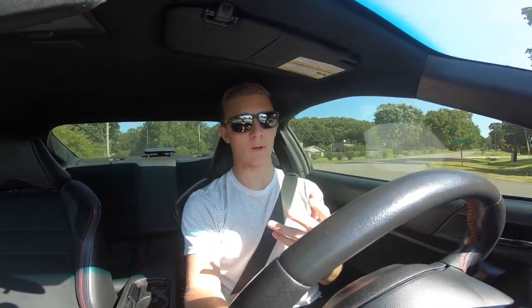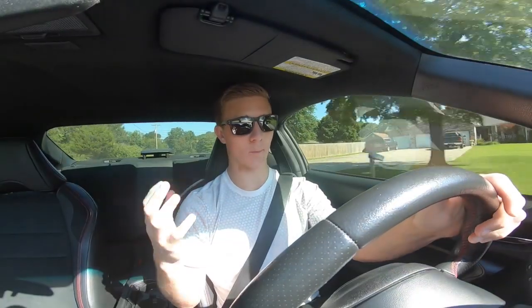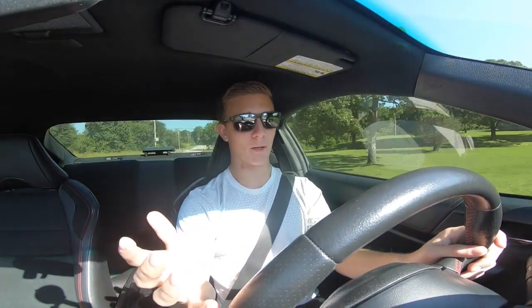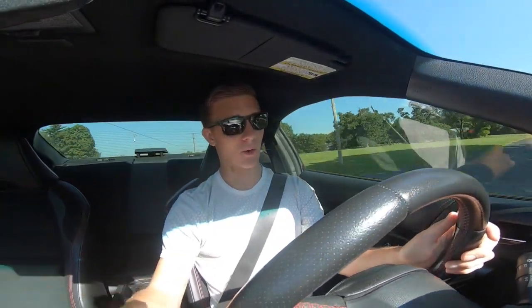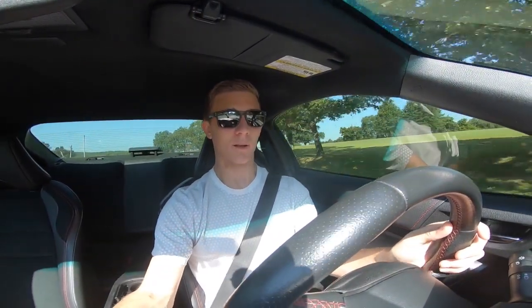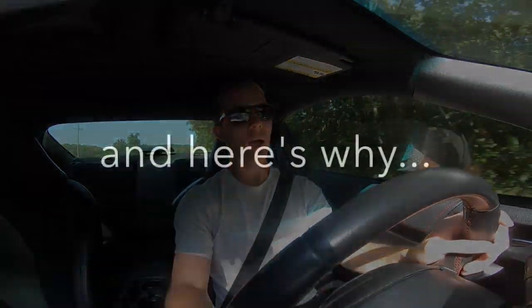Alright, so the second thing that I love about my BRZ is that it is rear-wheel drive. Everybody that is watching this probably already knows that it's rear-wheel drive, but I just feel like it makes the driving experience so much more fun. You can go around a corner and drift it if you want to. You could do donuts in a parking lot for the fun of it. I mean, it just is so much better.